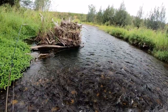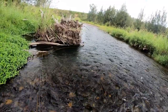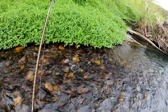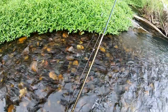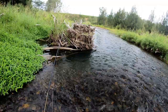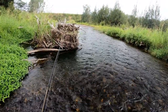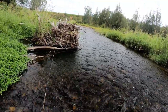Oh, I just got hit. Yep. Rip the tail. Let's try again. So we know there's a sooty in there. Just got to get him. Just got to get it in the right spot. I reckon that's about it.